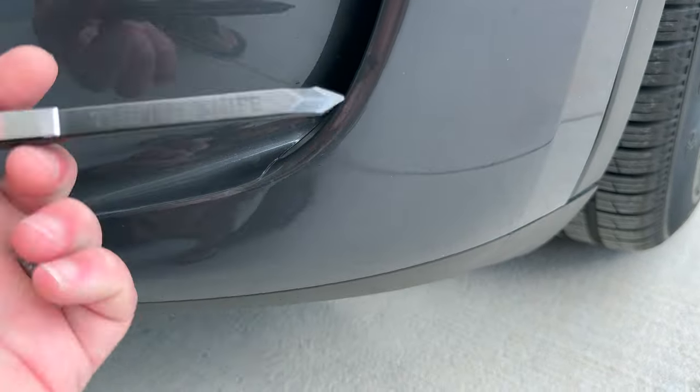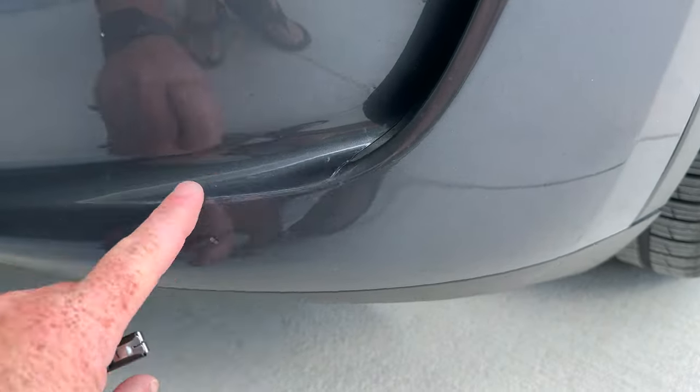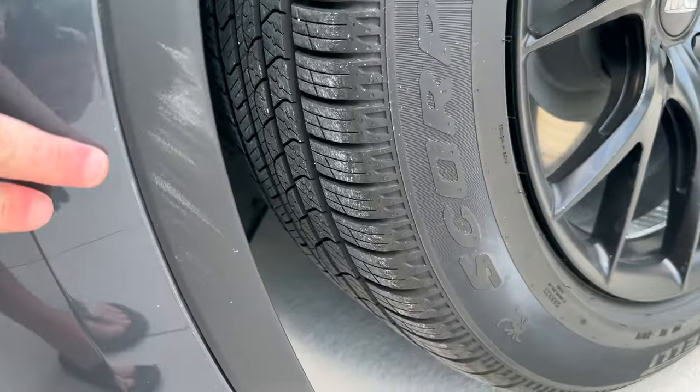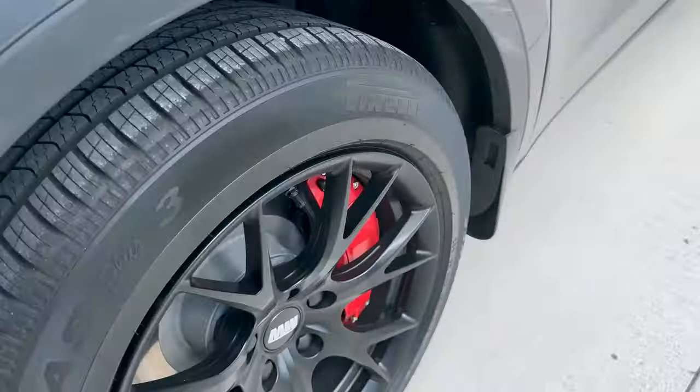I did it basically in thirds. I did the front third of the car, I did the side third of the car, and then I did the very back third of the car. I did it in that order. So it wasn't $2,500 all up front, but I wanted to protect the front of the car quickly. Did that first. And I have been nothing but happy about this.